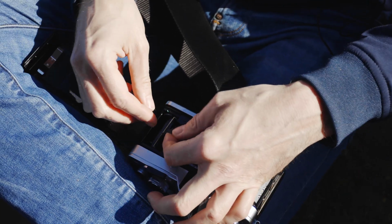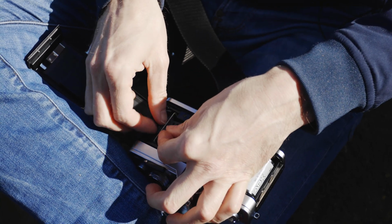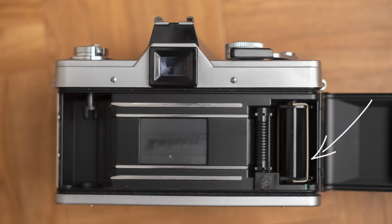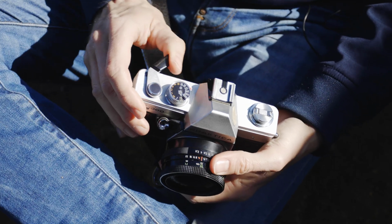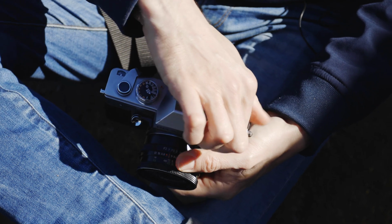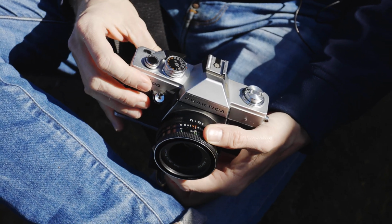So what you do here, you try to fiddle this under this and also under here. This is what Praktica calls the quick loading system. But we are ready to shoot.